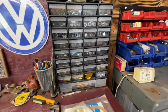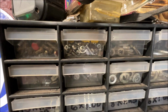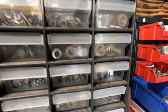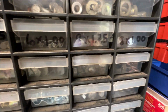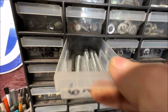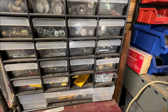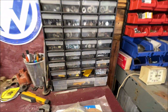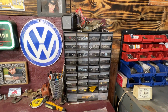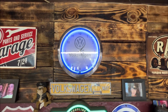On hand, I keep a lot of, you could see, the old German bolts, interior screws, washers, and of course I'm weird and I label the bolt sizes that I have on hand. I know that's strange. Cotter pins, just a little bit of everything. So I always keep that stuff on hand. Very important clock. Heather bought me that.